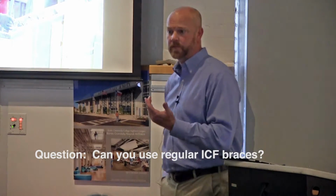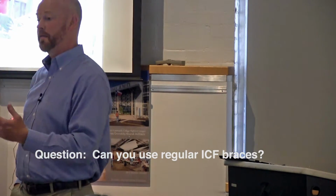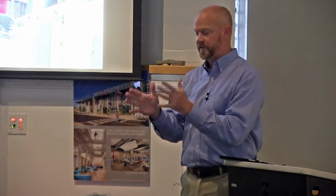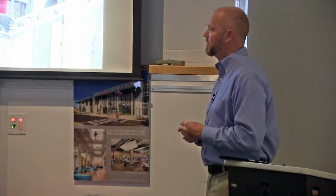Can you use regular ICF braces? You could, yeah. If you have regular ICF braces, that'll work just fine. You won't need the adjustability of that because with a composite ICF wall, you get it plumb, level and straight before you pour it, and then when you pour it, it stays in its position. So you don't need the adjustable aspect of it, but yeah, you could absolutely use standard ICF braces as well.